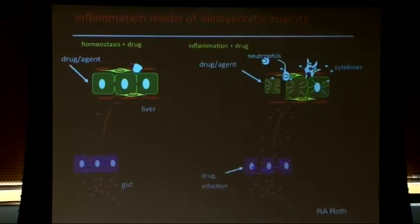This is actually important. Your gut microbiome plays a huge role in regulating your immune system systemically and certainly in the liver. In fact, mice that don't have microbes in their gut don't develop a normal immune system. So it's a very important interaction that we're really only beginning to understand.